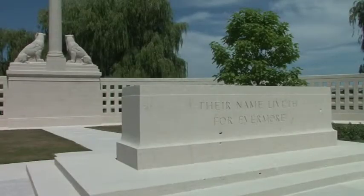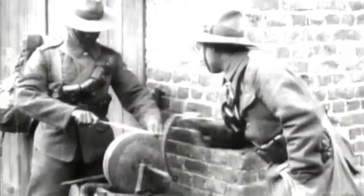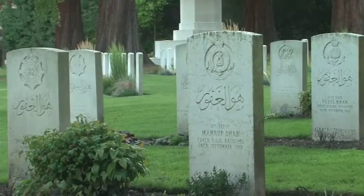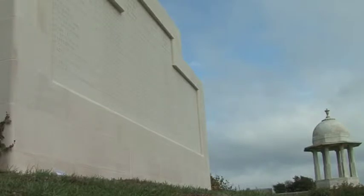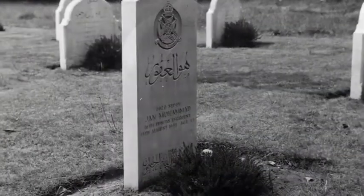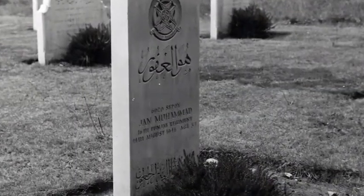It is a little-known fact that by the end of the First World War, over 1 million troops from undivided India, including Gurkha regiments, had served overseas with Allied forces. According to the records of the Commonwealth War Graves Commission, more than 74,000 were killed. Their graves and memorials can be found in many countries around the globe, wherever Indian troops were stationed or fighting.